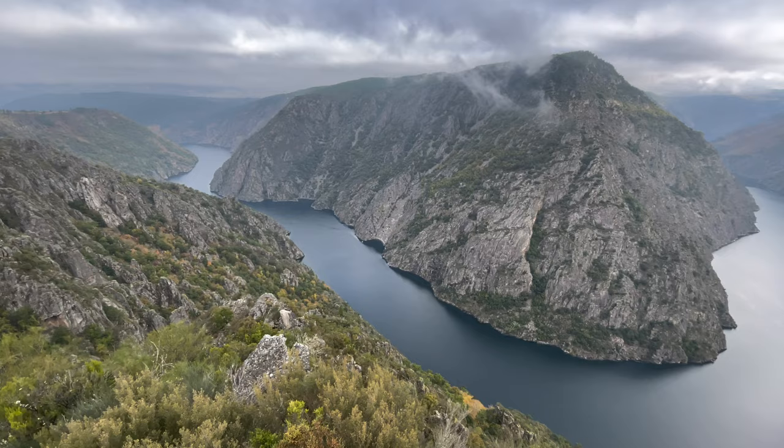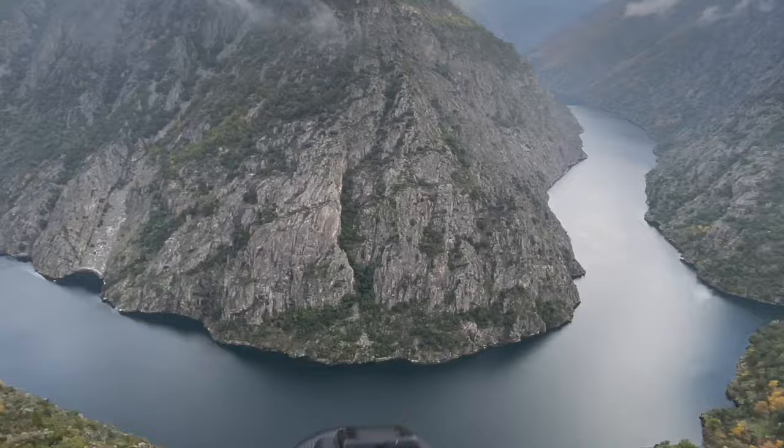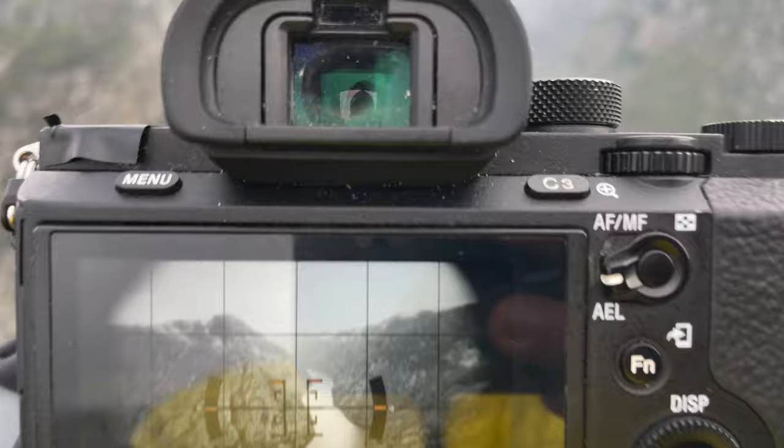Look at that, the iPhone can get all of it, but in landscape, not in square. So yeah, it's pretty wide. So let me show you. I have here the 16 millimeter lens, the Sigma. You can barely see, so I'm going to show you the viewfinder.